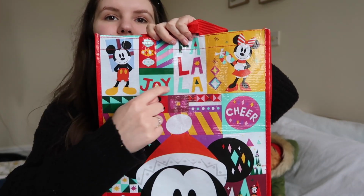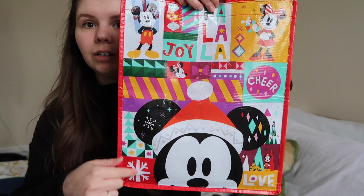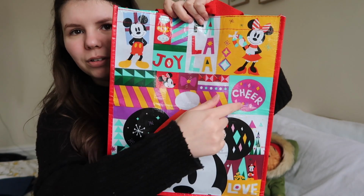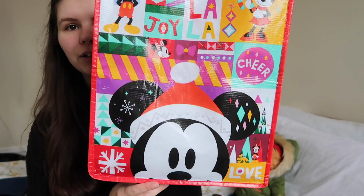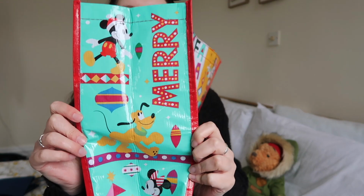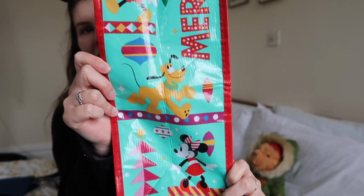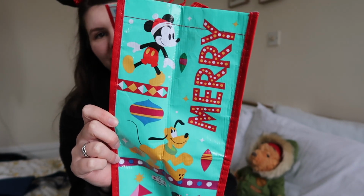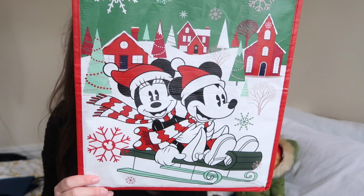It's got a bunch of the different phrases on it, and then it is in that patchwork background, like almost retro-y style with all the blocks and everything, but it's just really cool and it just brings me joy to look at it. And then on the side it's got different characters again. You got Pluto, Minnie, and then some trees, which is really cool and just very, very festive. So this bag was 2019 design and it is just so nice.